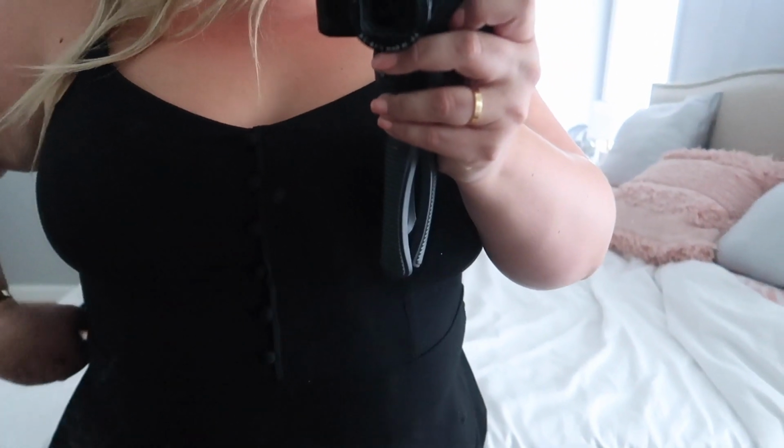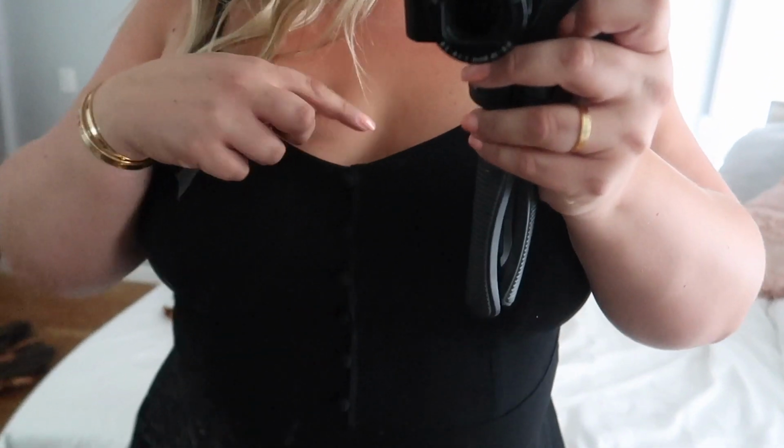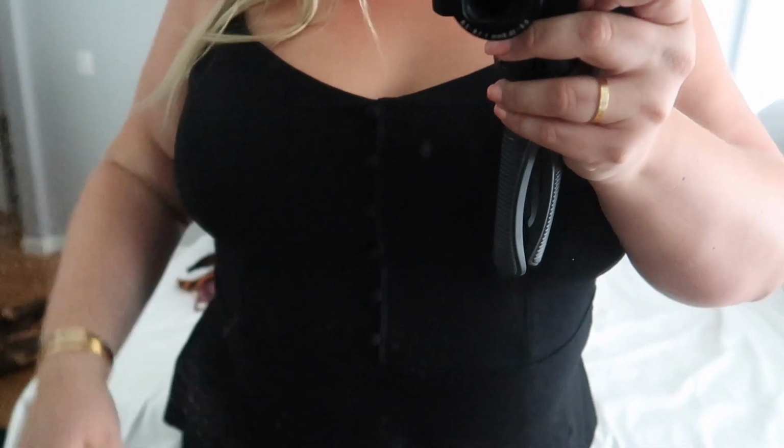This was the first one I showed you. I do love how it comes in, flows out, gives you a nice shape. It has buttons down the front. It's really stretchy and comfy.